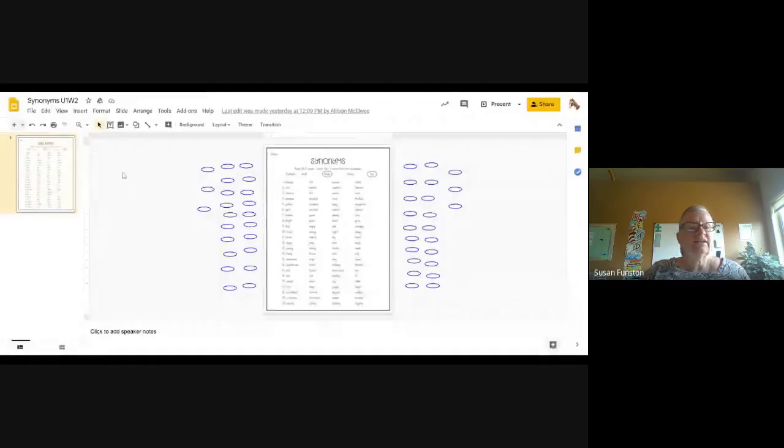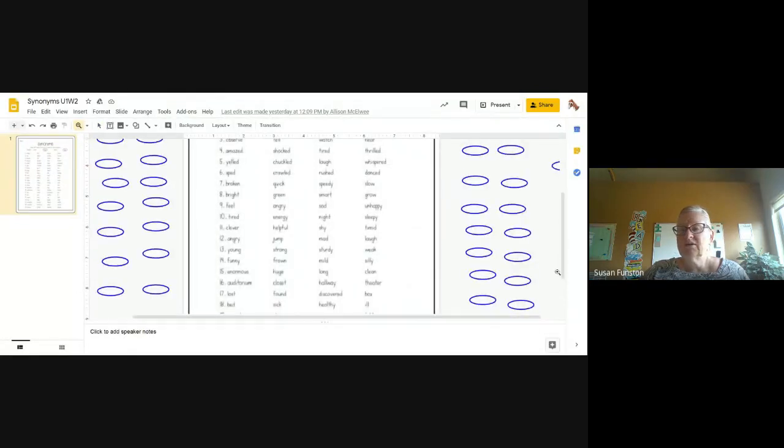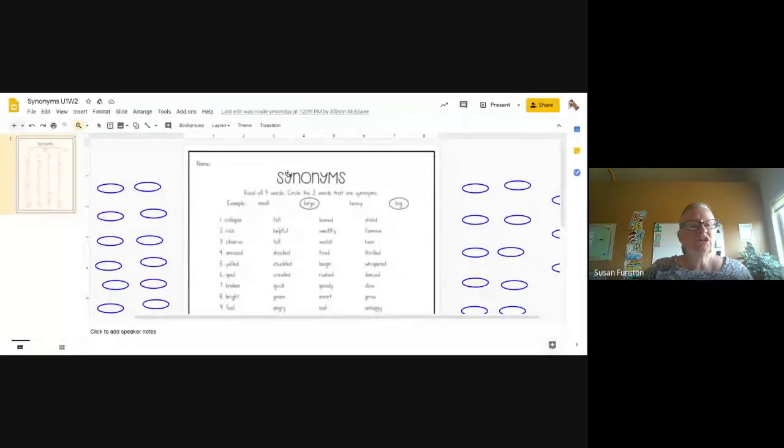So let's present the synonym worksheet. Okay, hopefully you can see that synonym worksheet now. Let's make that one a little bigger. Okay, so your synonym worksheet looks like this. Let's review what a synonym is. Who can tell me what is a synonym? That's right. Synonyms are words that mean the same or almost the same.